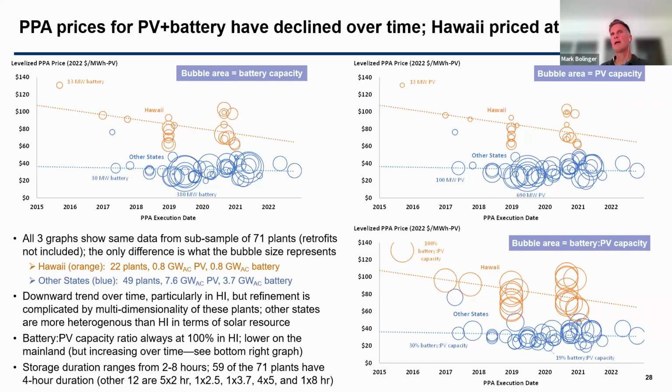In Hawaii, it's pretty much universally set at 100%. So in other words, the battery is sized at parity with the PV capacity. And that is so that the battery can be guaranteed to be large enough to absorb the full output of the plant during peak midday output, when Hawaii's grid is most likely to be saturated with rooftop solar.